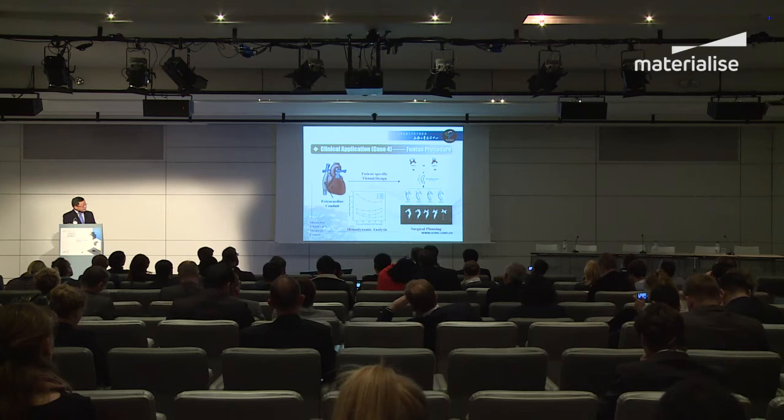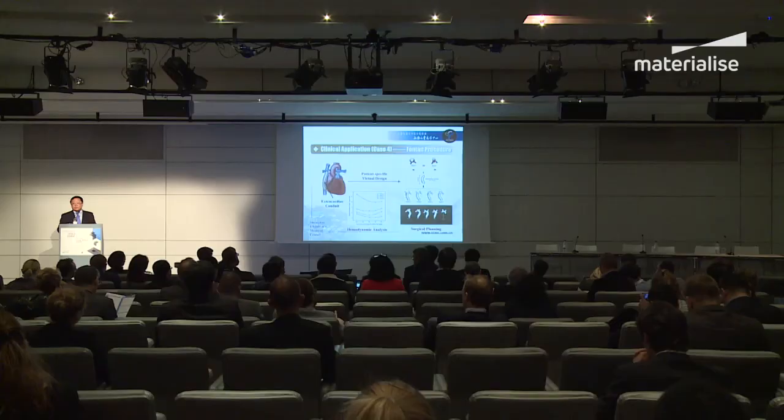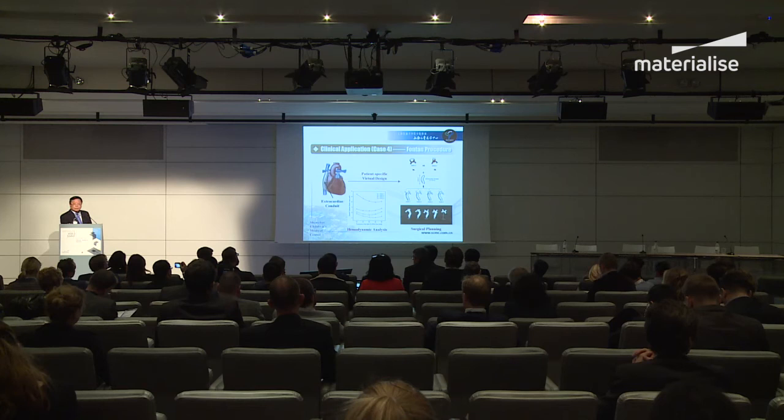We do some research using a virtual digital model. Here we look at hemodynamics, and we also use different offsets for the anastomosis with different results, so we can analyze which one is the best.